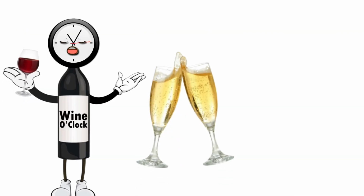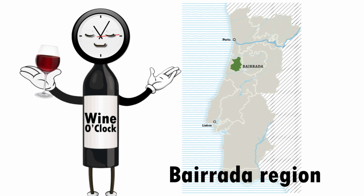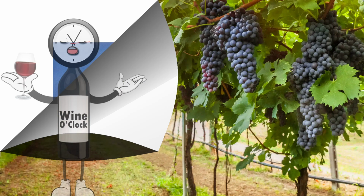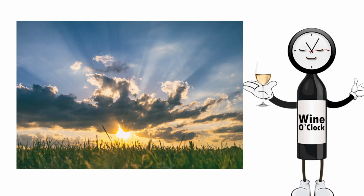This sparkling sensation hails from all over Portugal, but the Bairrada region is where the magic truly happens. Picture rolling vineyards, a hint of ocean breeze, and winemakers pouring their heart into bottles of liquid sunshine.